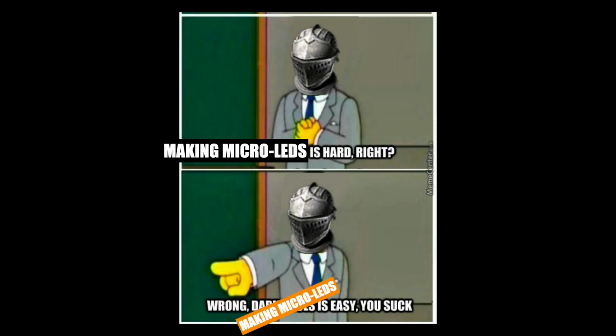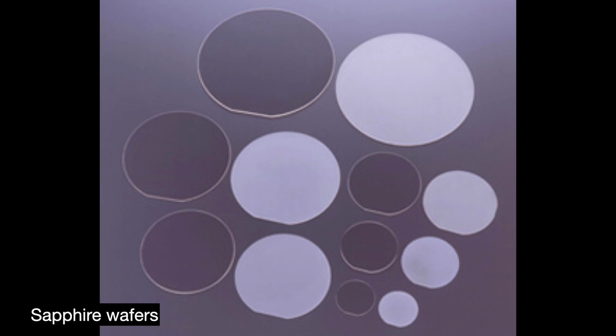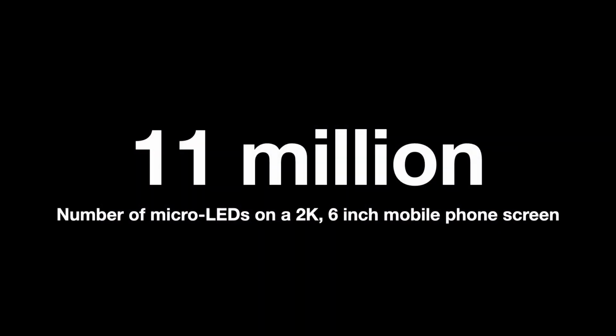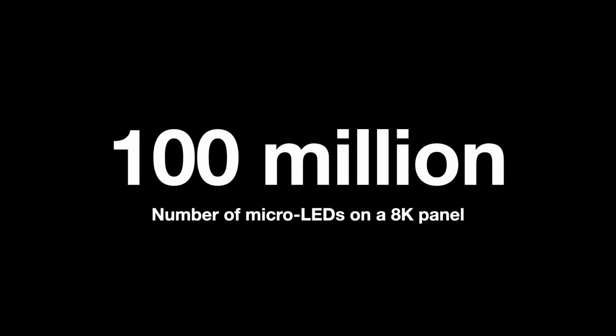So making the individual micro-LED chips is hard, but people don't even consider that to be the hardest part of the whole micro-LED commercialization endeavor. Because after that, you have to transfer these individual micro-LED chips from the 4 or 8 inch wafers on which they are grown onto the display. Depending on the LED chip size, 2K 6-inch mobile phone screens have 11 million chips that need to be placed. A 4K display panel will have about 25 to 30 million micro-LED chips. An 8K panel, 100 million chips.